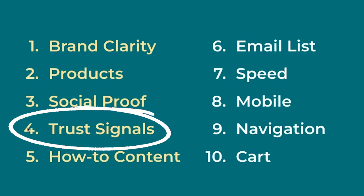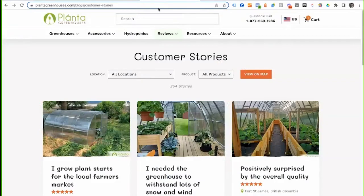So what are the trust signals? We spoke about reviews. Reviews are definitely a trust signal, right? Even though we treat it as a separate pillar, it is a trust signal. There are additional trust signals, such as who are the people behind the brand, right?